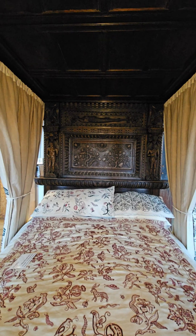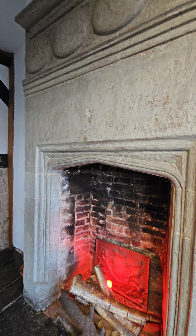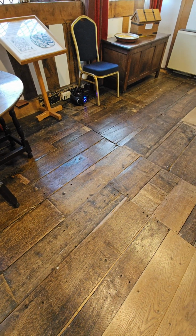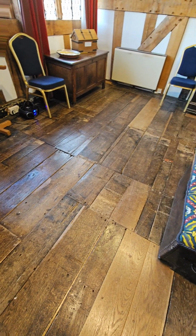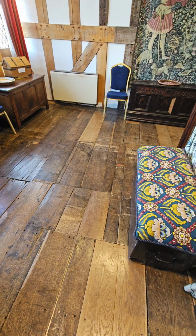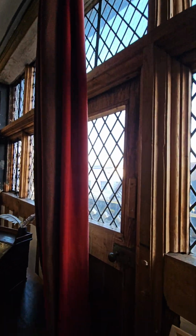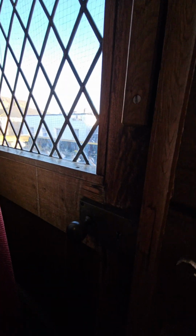How gorgeous is this? One of my absolute favourite things about this building, though, is the wonky floors. We know that wood expands and retracts, and it's been 400 years, so obviously this wood has changed shape a lot, which leaves the building slightly squiffy.